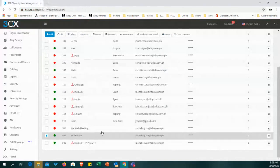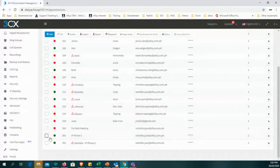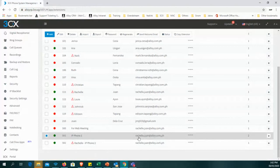So how do we enable web client? First, you will have to send a welcome email to that user. That's the importance of adding the email address in the extension. So I put my email address here. Let me just wait for it.